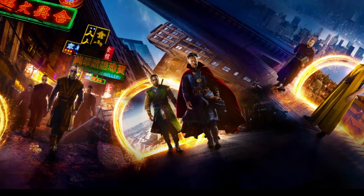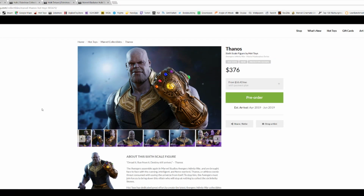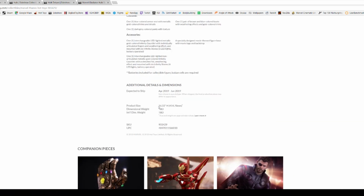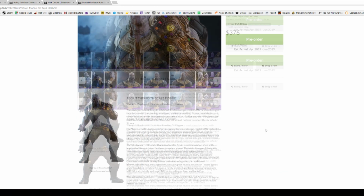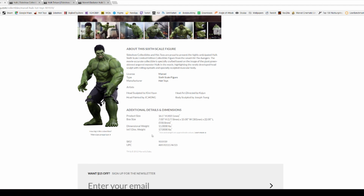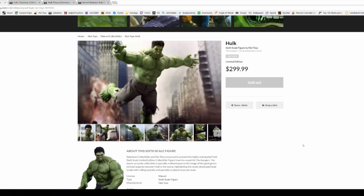Okay, here we go. I'm gonna take you guys through a history of Hot Toys prices. So this is what he's going for: $376. Wow. Staggering amount of money, no doubt. But I want to compare this guy to the Hulk, because they are very comparable in size. This guy is 16.33 inches tall, and the very first Hulk ever released, and every other Hulk after that one, is 16.5. So the Hulk is just slightly taller, but they're very close in height.